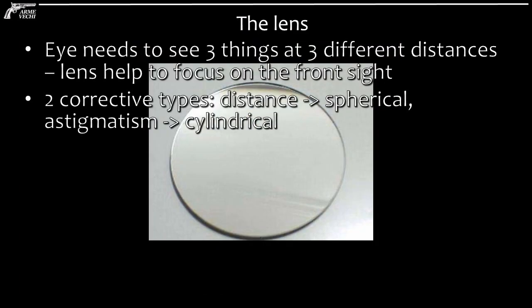There are 2 types of corrective adjustments that can be made on vision: distance or myopia and astigmatism. For distance, the correction is spherical, while for astigmatism, the correction is cylindrical.